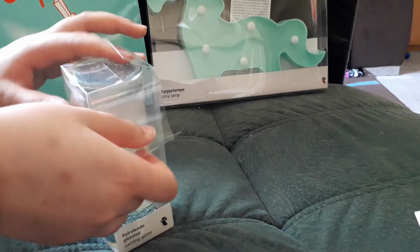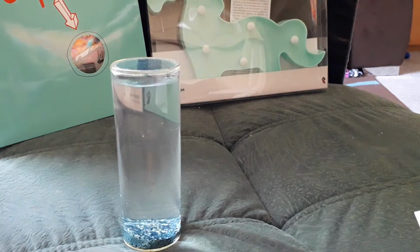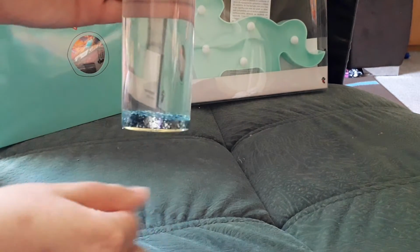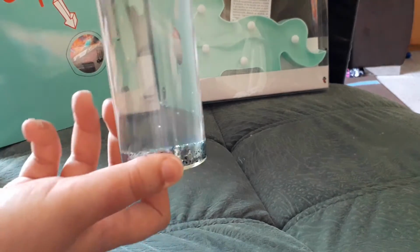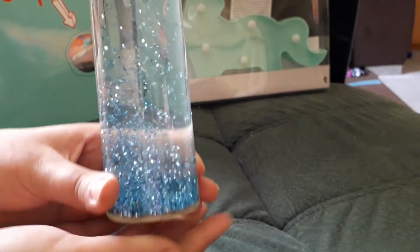Obviously this is going to be a little lower quality than if you got it from Little Bits, because this is just a cheap shop thing. All of the Tiger packaging is really nice. It seems kind of cheap, but it keeps everything safe. I got the blue glitter one. You can see there's all the glitter at the bottom. It's filled with water, and you basically just flip it, and watch all of the glitter fall down.